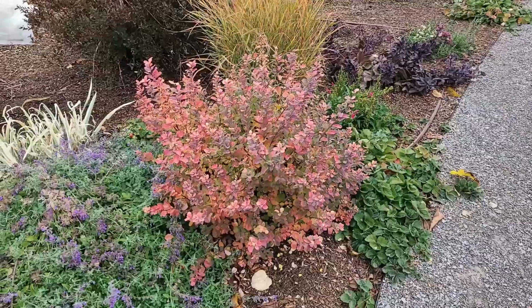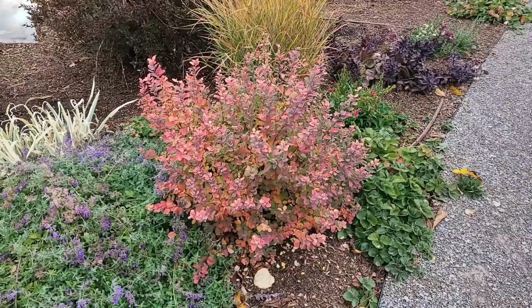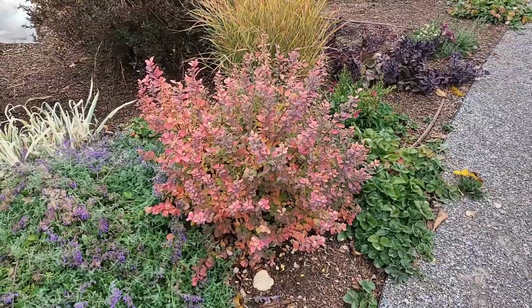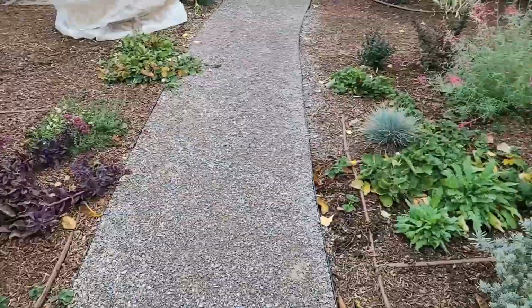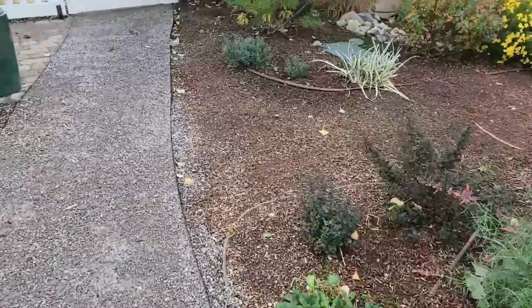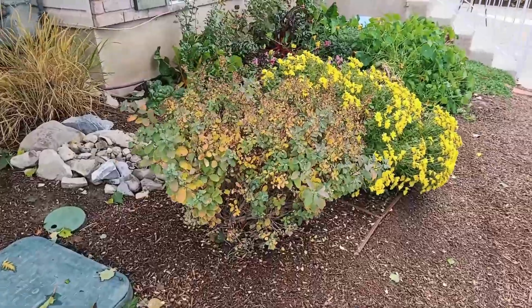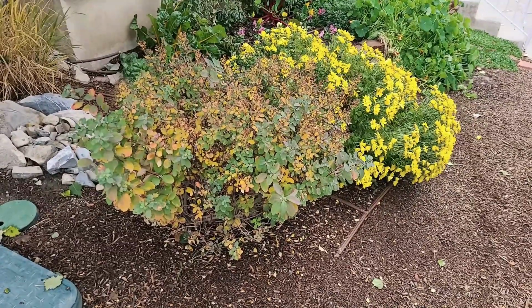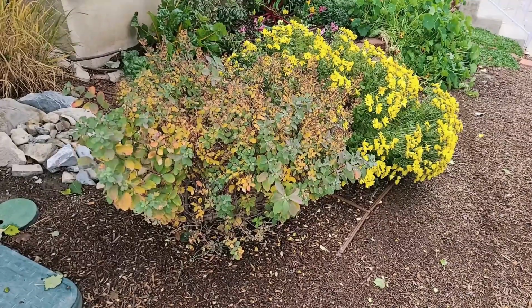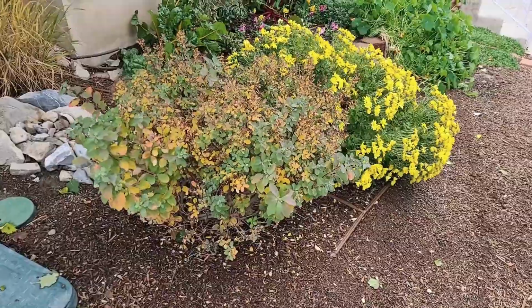This is a Glow Girl Spirea, just starting its fall color, and the fall color is absolutely gorgeous. Now this one has started to change, but it's the only one that's been changing. Here's another one that's kind of thinking about changing. But I love Glow Girl Spirea. They have the white flowers in the spring. They're kind of a chartreuse in the spring, also the leaves. And then we get a gorgeous fall color.